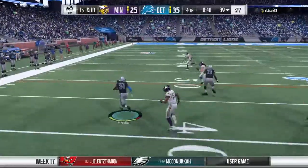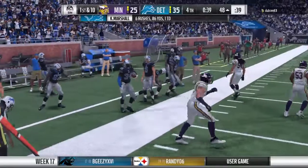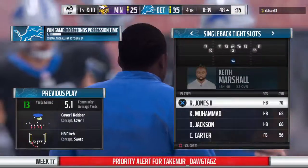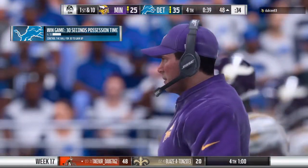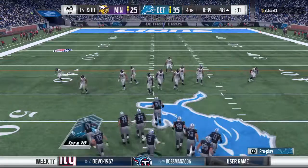Now they'll run it on the toss. Room to run past midfield. And he is out of bounds on the other side of midfield. It's a pickup of 13, and with that 13 yards, this ball game just about over. So the offense has it 1st and 10.